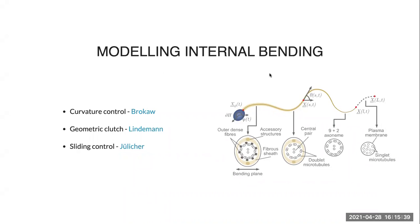People have talked about it previously, particularly going back to the 1980s, maybe the late 70s with Brokaw's work, where he proposed a model of curvature control, which basically says that the flagellum wants to bend, all the internal apparatus wants to bend the flagellum up until it's bent a certain amount. Once it's bent too far, it can no longer sustain bending, and it's going to start bending in the opposite direction. Brokaw did a great bunch of work on this, a whole series of papers that were really interesting, but eventually concluded that maybe there were some problems with the curvature control model and that it was incompletely specified to be able to show all the beating styles that we see in nature.